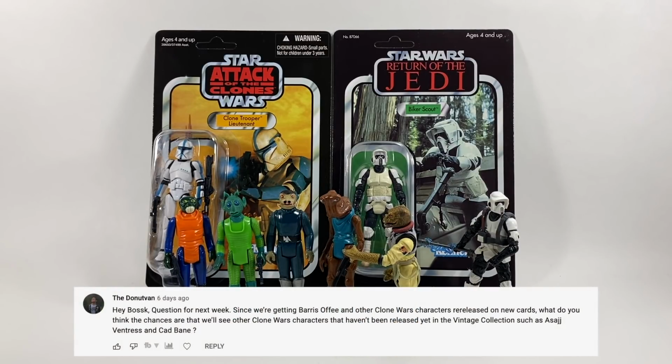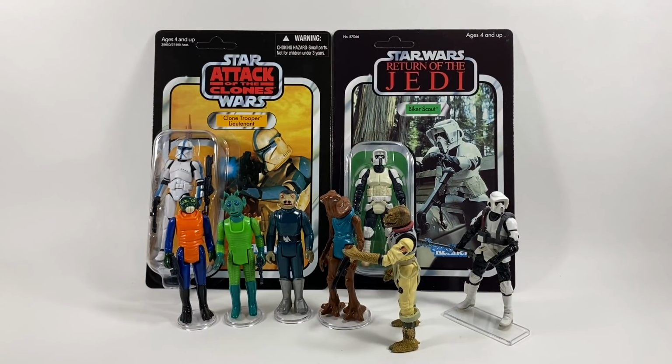Hey Bossk, question for next week. Since we're getting Barriss Offee and other Clone Wars characters re-released on new cards, what do you think the chances are that we'll see other Clone Wars characters that haven't been released yet in the Vintage Collection, such as Asajj Ventress and Cad Bane? I definitely think it's more likely than it was, say, a year ago. I think the Clone Wars is very popular with people that like the Vintage Collection.